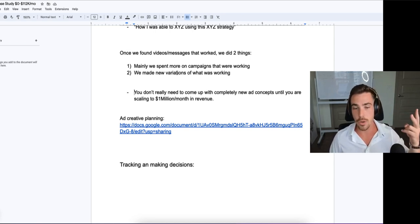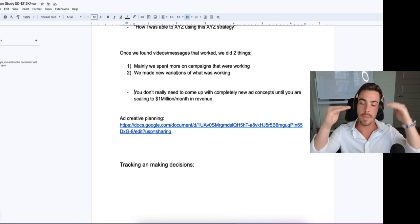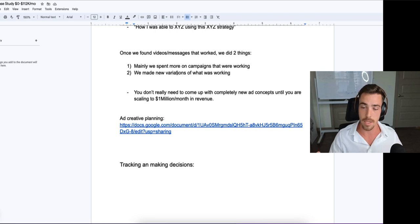And then number two is to create new similar variations that are slightly different than those ads that are working. Why? Because you know that specific type of message already resonates with the market, right? And so it has a higher probability of working than if you are testing a completely new ad concept. So you don't test completely new ad concepts if you don't have to, right? You don't do that until you've hit another ceiling.